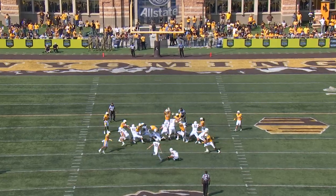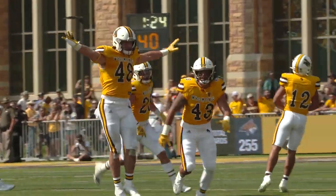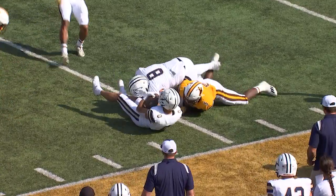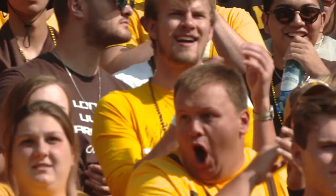Snap is back. The kick is blocked, and it'll roll into the end zone. The inside handoff. Oh, and a big hit at the 45-yard line. Wow. Isaiah Candy introduced himself.